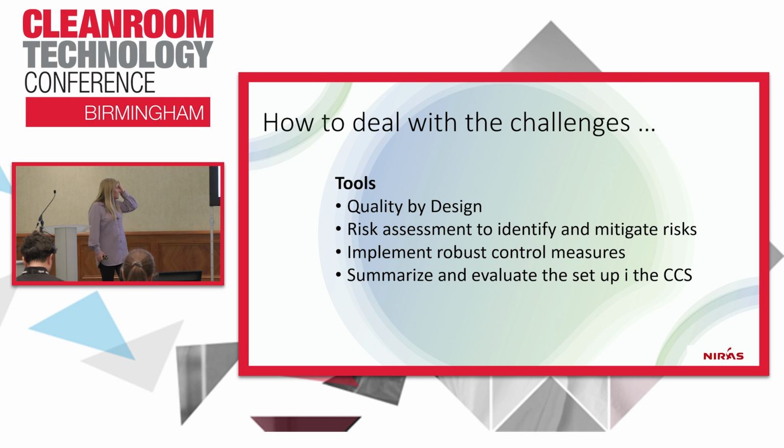Okay, so how can we deal with these challenges? Well, we have a lot of quality by design guidelines that we could take into account, and we also need to use our risk assessment to identify and mitigate our risks. If we have an old process and get a new process, we need to go in and look at which risks still exist, which are out, and which new ones we got by introducing this method, and of course not only identify them but also rate them and say, is it better or is it higher? Where did we move the risk somewhere else?